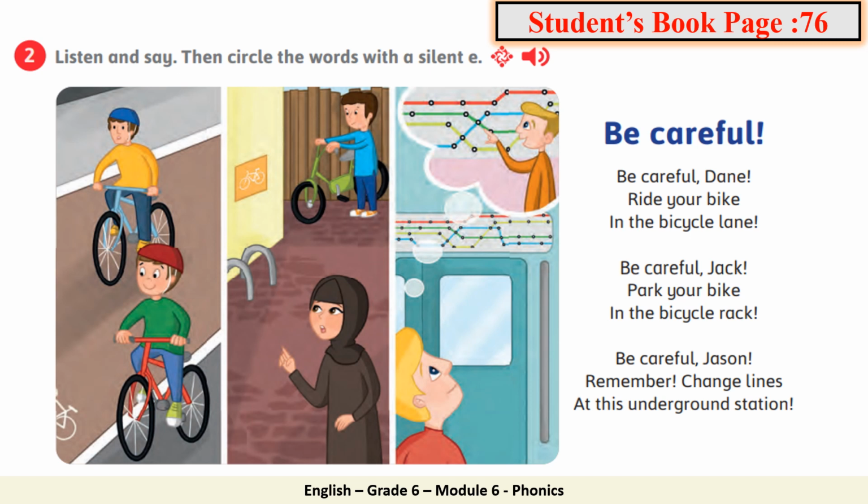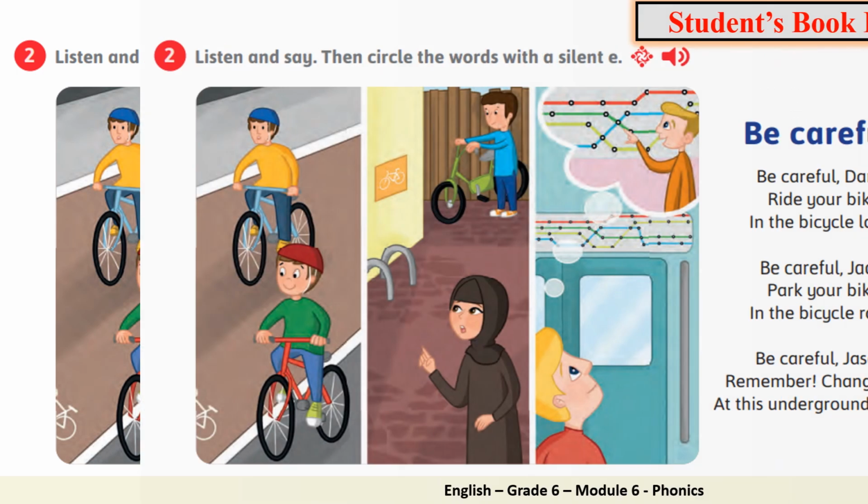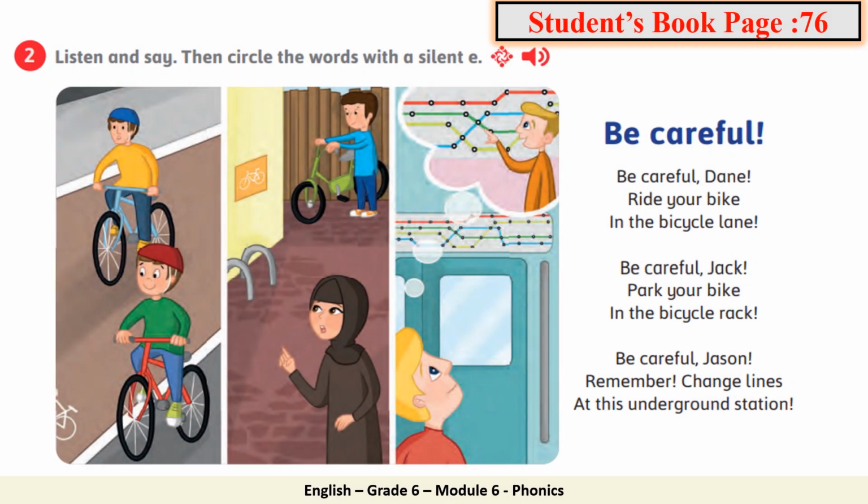One more time. Be careful. Be careful, Dane. Ride your bike in the bicycle lane. Be careful, Jack. Park your bike in the bicycle rack. Be careful, Jason. Remember, change the lines at the underground station. All right, I'd like for you guys to take a minute and pause the video to circle the words containing the silent E.